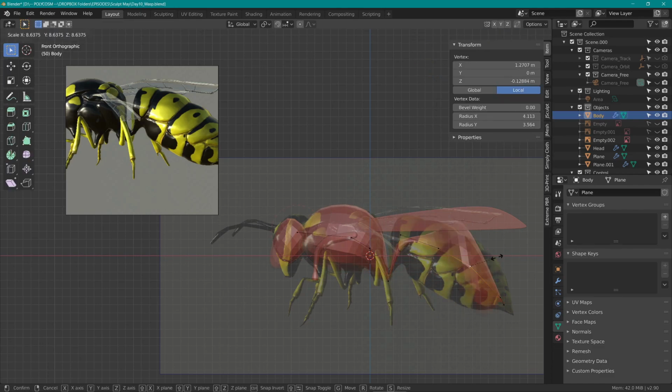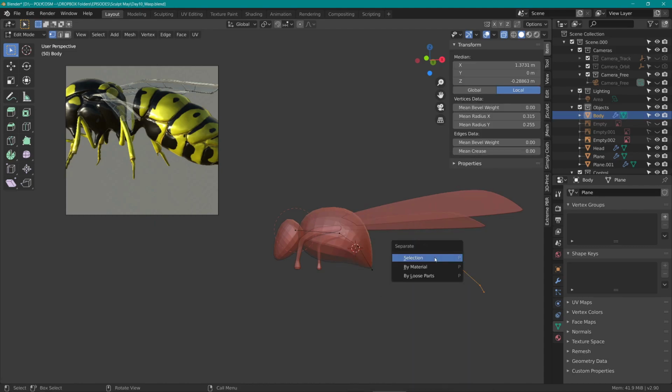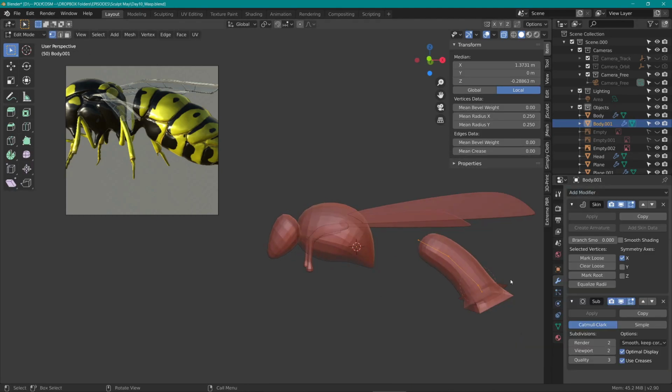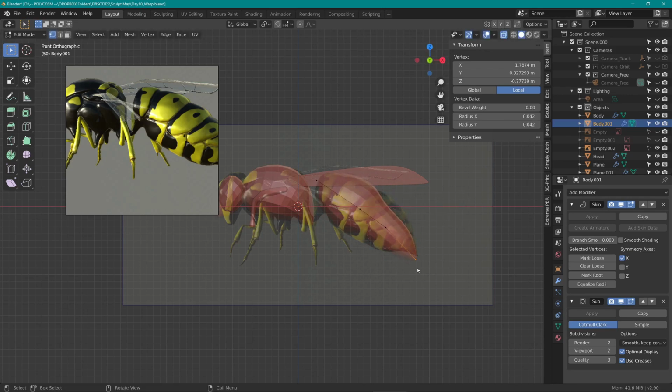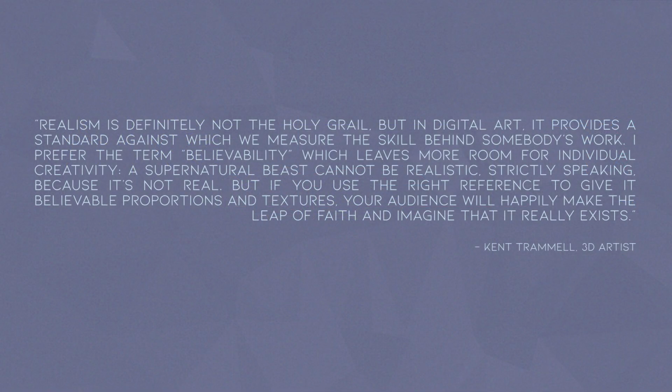So with all this talk of reference, is realism the ultimate goal then? Here's a quote from 3D artist Ken Trammell, which I found to be very true. Realism is definitely not the holy grail, but in digital art, it provides a standard against which we measure the skill behind somebody's work. I prefer the term believability, which leaves more room for individual creativity.